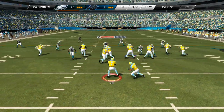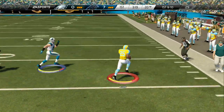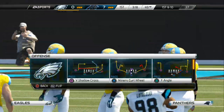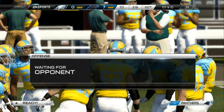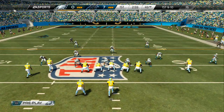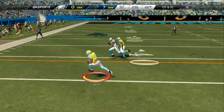First down coming up. McCoy is going to secure the handoff. Nowhere else to go, and he's out of bounds. Well, when you give up a running play that's long, you've got to say this to the defense. You did not hustle enough. If you are hustling, when that running back makes that secondary move, you've got to be there to make the tackle. Swarm the football. That's how you stop long runs.